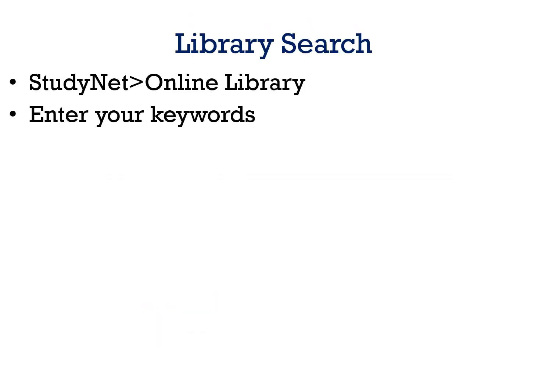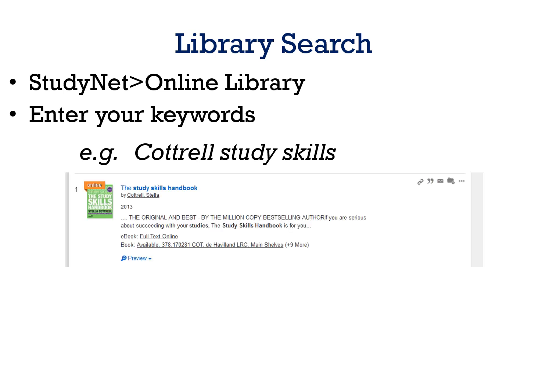Using library search is very simple. As you've seen, it's a very simple search box. So in the search box, just enter the keywords you need. So if we're looking for a book on study skills and we know the author's Cottrell, we'll use the author's surname and a couple of words from the title.